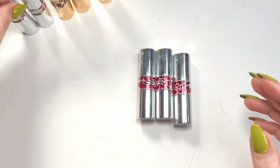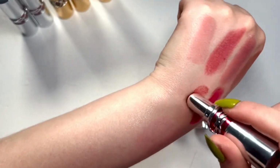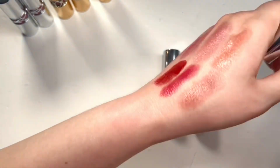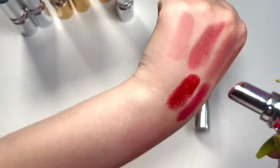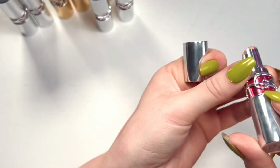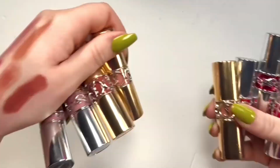Then we have, these are their candy glazes. Yes. So we have the shade 07. These have that more like, think of the Tarte Maracuja ones, where they are just a little thicker, like a lip gloss. Like this is a solid lip gloss formula, basically, in my opinion. Then we have the shade 15. Oh, that is such a pretty color. So beautiful. I am not parting with any of these.